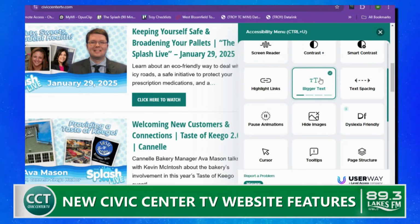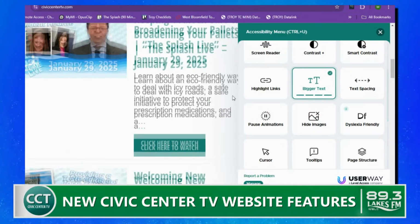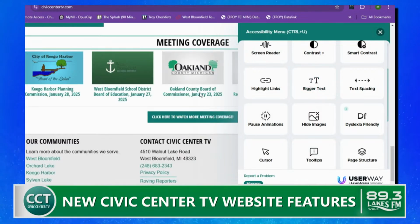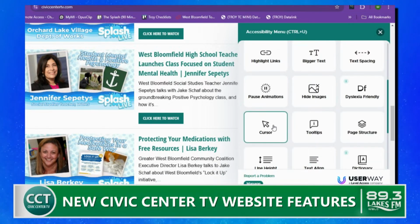And we've got various sizes of that. So Ryan, click through a couple more times. You'll see text get bigger and bigger, no matter how much you need that size to grow in order to be legible for your preferences. You'll be able to do that on civiccentertv.com. Sometimes you have trouble finding the cursor. That cursor button you see there on your page on the right side, Ryan will click on that.